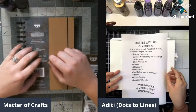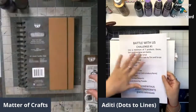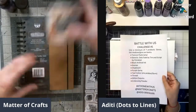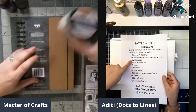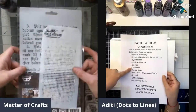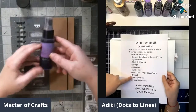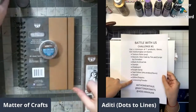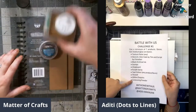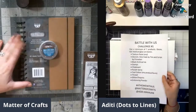So that's our list where our gesso, our gel medium and glue are the basics. But we have 10 products here like texture paste. And we chose stencils that both of us have. Black archival ink, stamps, chipboard, a purple spray, teal color in any form, thread, glitter or sequins, and embossing powder. So those are our 10 products. We use at least 7 or we use all 10. That's up to each one of us.